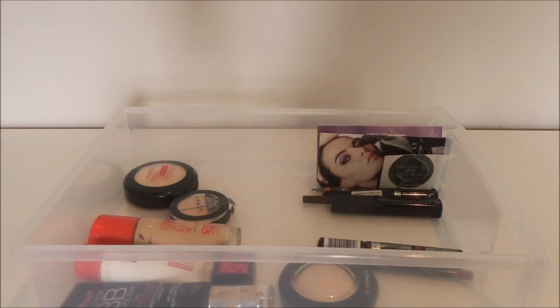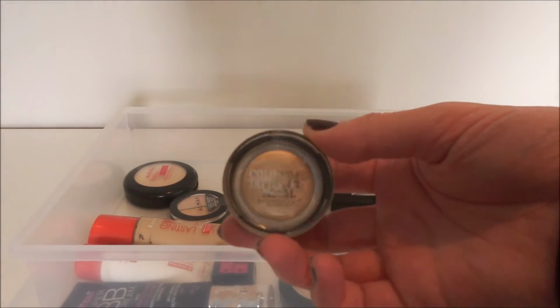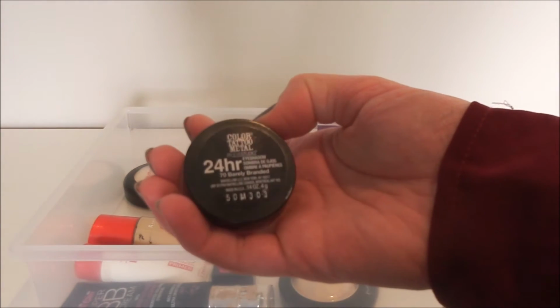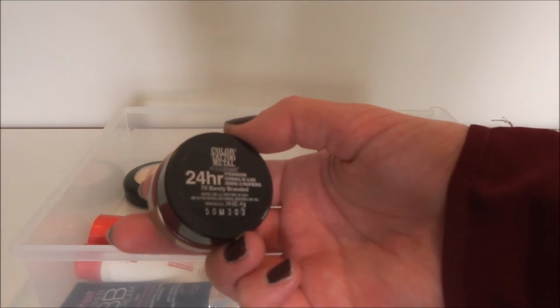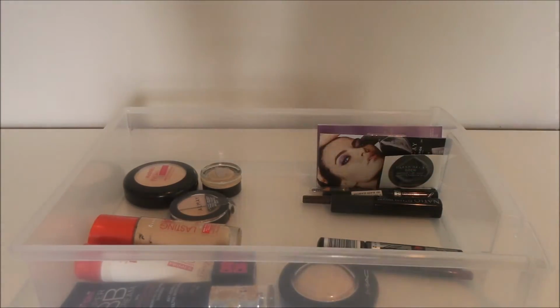So as another option for a primer or just an eyeshadow on its own, I'm putting in this Maybelline Color Tattoo. This is Barely Branded, which is one of the metal shades. And I only bought this quite recently, so I've only used it once so far, but I'm going to put that in because those make a really good eye base.